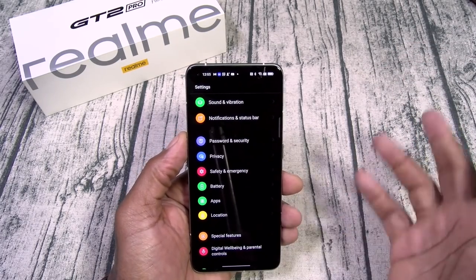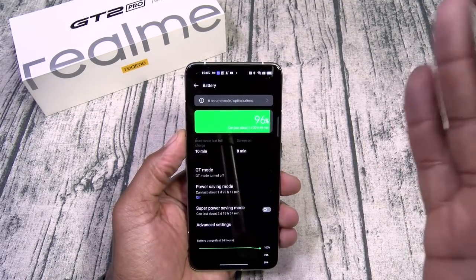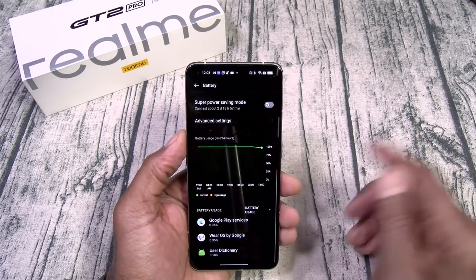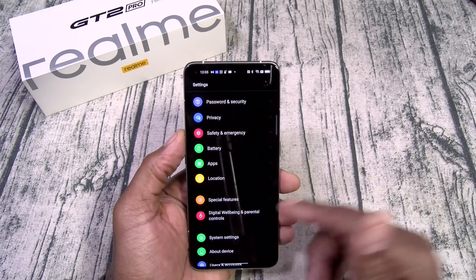I forgot to show that feature, but it does have it on that too. Okay, let's see. Safety and emergency. Nothing to see there. Battery. Okay, 5,000 milliamps. 65-watt fast charging. Okay. Better than Google. Why not? Let's see. Apps, location. Nothing to see there.